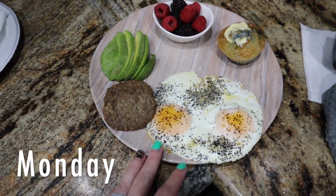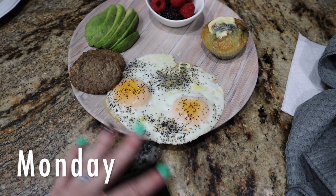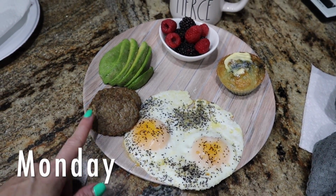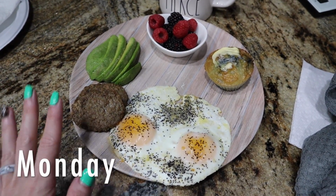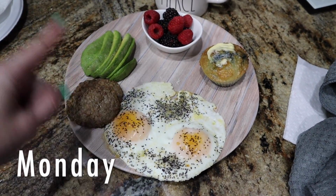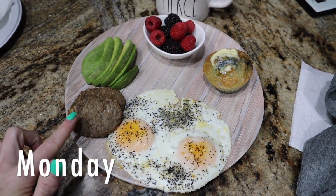Monday's breakfast is 2 runny yolk eggs with more butter than I probably should have put in there, but we allotted it our macros, so we're good. 2 turkey sausages. I like doing the turkey sausage versus the beef sausages from like Walmart or whatever because of the fat content, because you see I'm adding fats with these muffins, with butter, with avocados, so I don't need that extra fat. That'll be way over on my macros, and these are delicious.